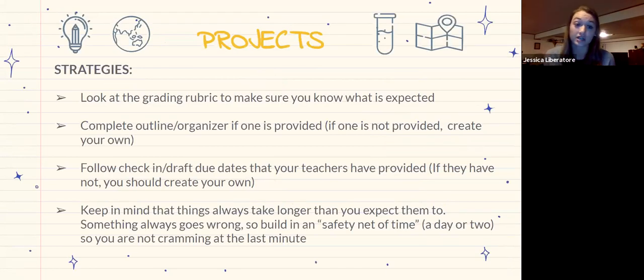When it comes to projects, some strategies that we recommend are making sure that they look at the grading rubric so they know what is expected of them. Completing an outline or organizer if one is provided. If one is not, making sure that they create their own. It will really help them break up the project into manageable pieces and organize all of their notes.